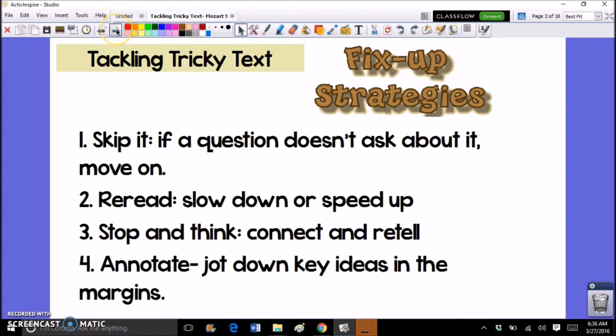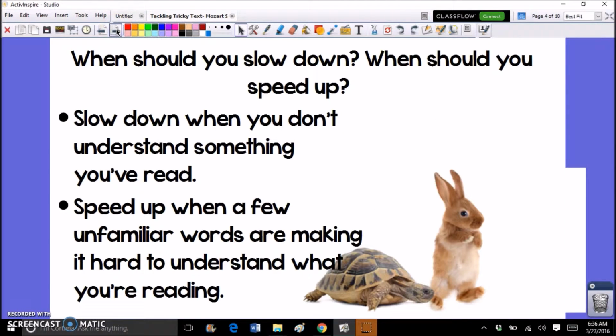All right, let's talk a little bit more about number 2. When should you slow down and when should you speed up? Well, you basically want to slow down when you don't understand something that you've read. Sometimes reading too fast is the reason you don't understand what you've read, and reading it for a second time at a slower pace is actually going to help. Break the sentence into smaller phrases.